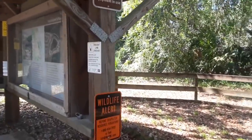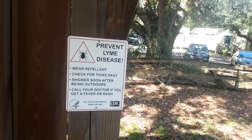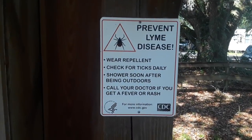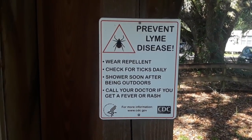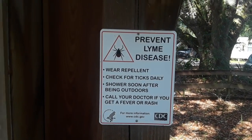Let me read this. I like to read the signs. It says, prevent Lyme disease. Wear repellent. Check for ticks daily. Shower soon after being outdoors. Call your doctor if you get a fever or a rash. Okay, good to know.